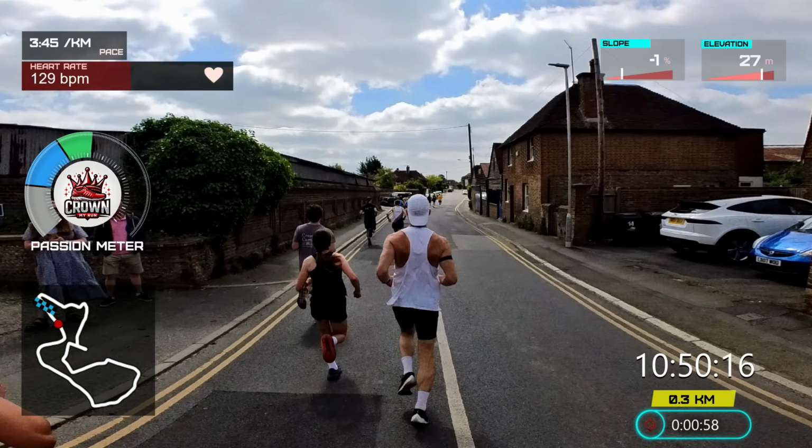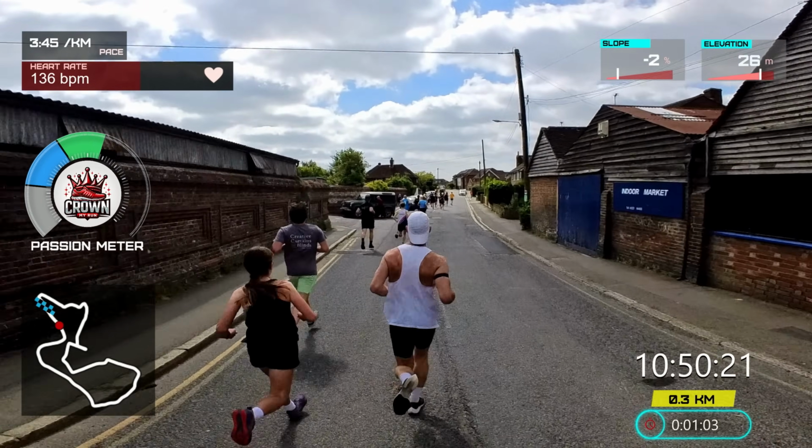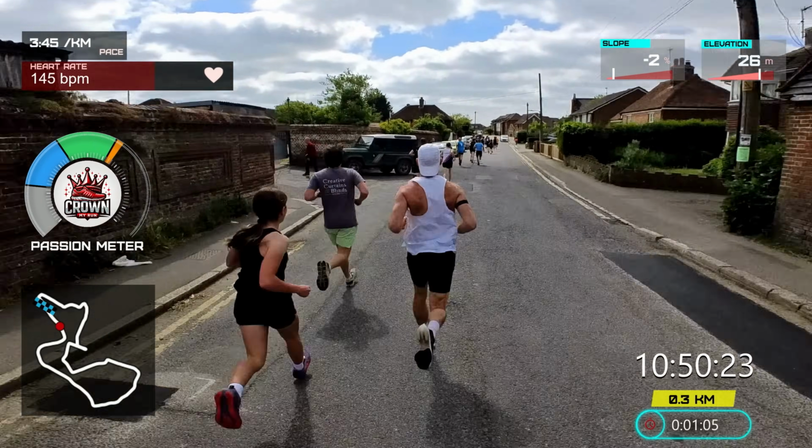In order to beat that 39:11 that he set last week, he's going to have to average 3:55 per kilometer. Obviously, we're going a little bit quicker than that right now, but we are downhill.